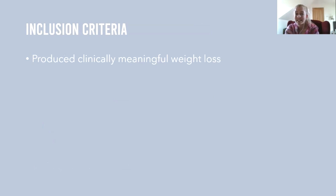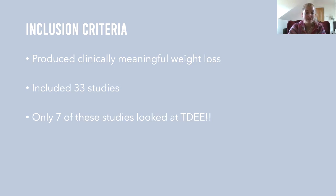So with this paper, the inclusion criteria was producing clinically meaningful weight loss. And this is important because you will see studies where they say, oh, no adaptive thermogenesis took place, but they also didn't get any clinically meaningful weight loss. Clinically meaningful weight loss is generally about 5 to 10% of body weight or higher. It included 33 studies, which is a decent number of studies. Only 7 of these studies looked at total daily energy expenditure.